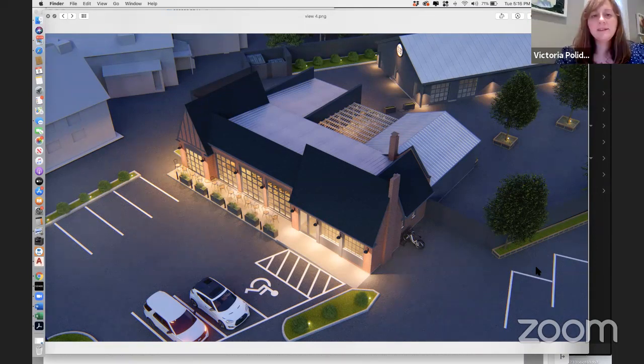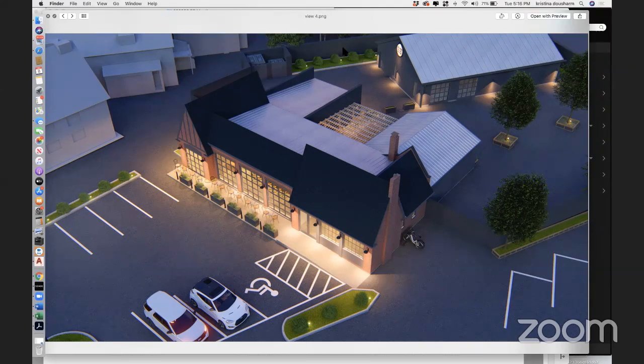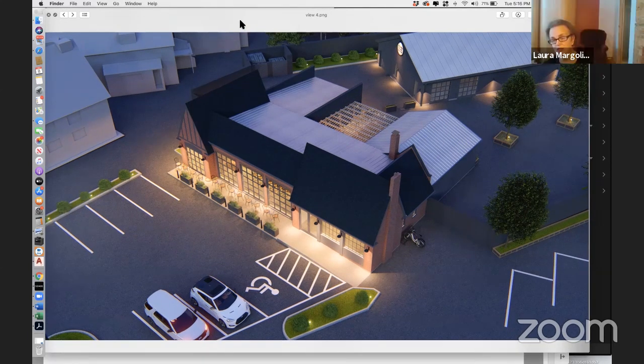So it sounds like the board wants you to think about your operations. You don't have to answer off the cuff right now, and maybe provide some kind of narrative statement explaining how you're going to be handling the special events, amplified music, the doors, and your hours of operation. Yeah. Just give it some thought and get back to it.